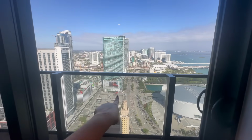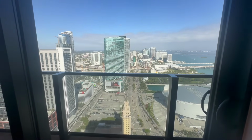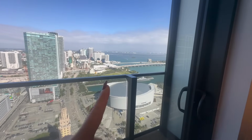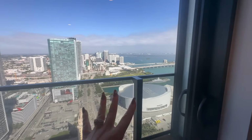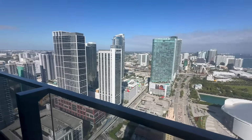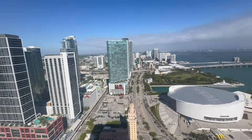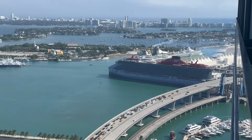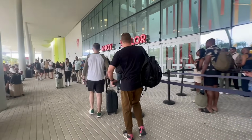Ty ran over to the CVS, which is right in this building over there. Very convenient location. So I highly recommend this hotel, the Essler Hotel, if you're cruising out of Miami, because the cruise ports, again, are right there. There's 6 or 8 ships, I can't remember, sailing out today. And there's our cruise.